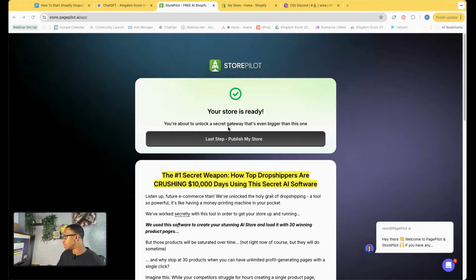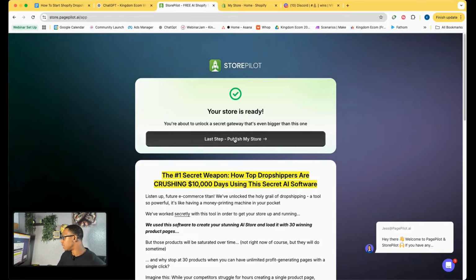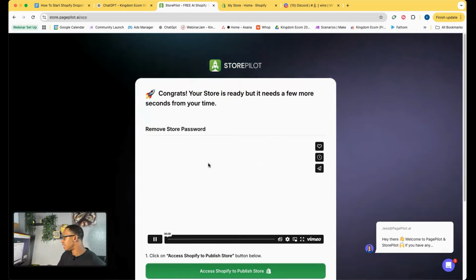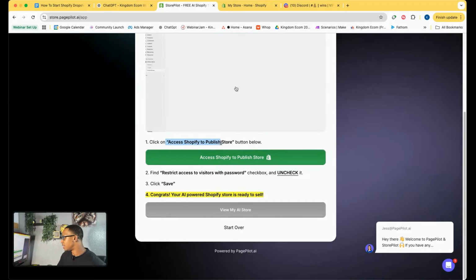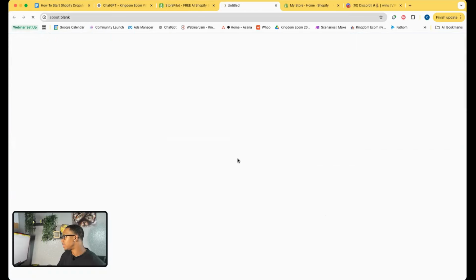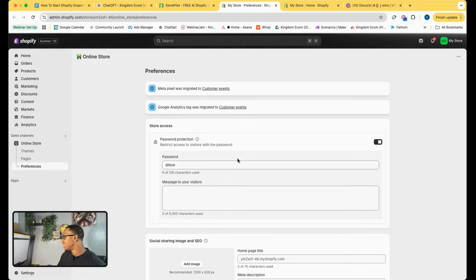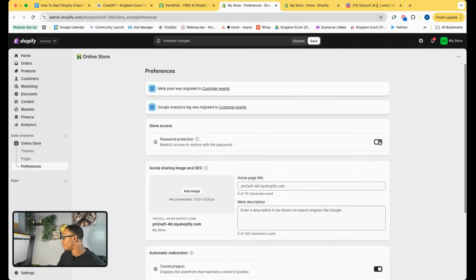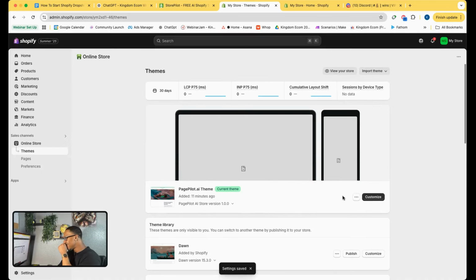So now we got the store ready to go. The last step is to publish. So what we want to do is press this publish, and then boo, yeah. So now all we got to do is click on this access Shopify store to go ahead and see it. Let's go ahead and access. Let's see what it's talking about. It has our password, so let me just take out the password for now. Nobody's gonna know. Let's see it. Look at that.